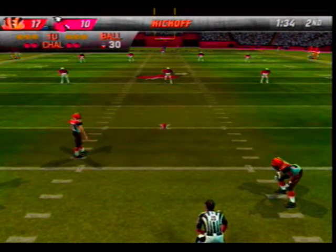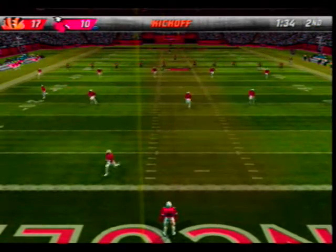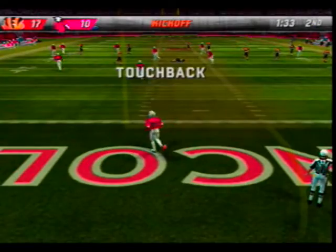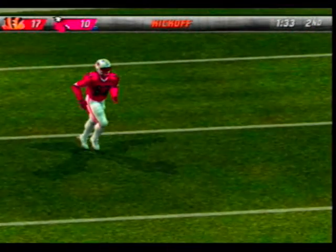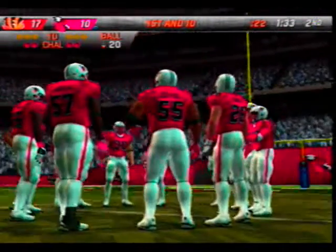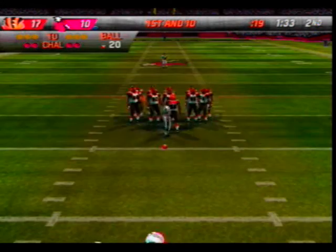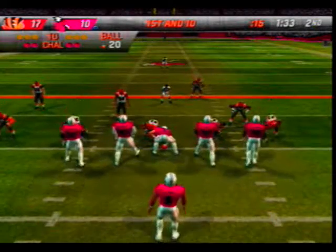Henderson comes in to kick off. He got all of that. This one is taken by Warren. Their last drive ended with a three and out as the offense comes out onto the field again. They'll take over at the 20-yard line. First and 10.